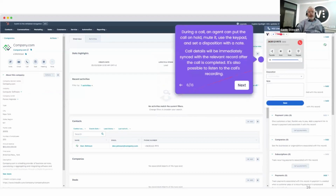So here you can see the extension has appeared, and now we're going to expose the appropriate capabilities to the agent for that point in time. So in this case, we're going to show them the transfer capability, hold, mute, keypad. During the call, they can set a disposition or write a note or do it after the call. We'll come to that in a moment, but we can put that onto the agent screen at the appropriate moment.